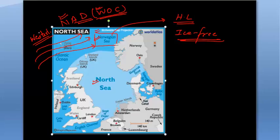Okay, so let me tell you why the westerlies are warm. The westerlies are something which is coming from the top of the atmosphere. It is coming from the top and it is coming down. So whenever air comes down, it contracts and it gets warmed up.